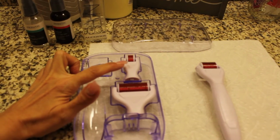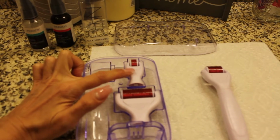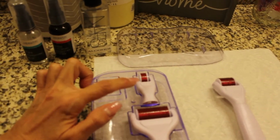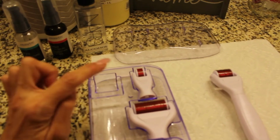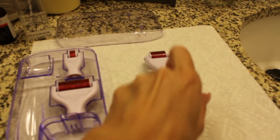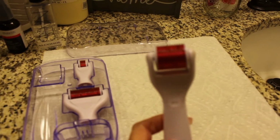You don't want to go anything above a 0.5 for the eyes. They are the shortest needles, and that's what you want to use, a shorter needle for under the eyes, because obviously that area is more sensitive. But the one that we're using today is the 1.0 for the face. That's the one that I always use for my face.